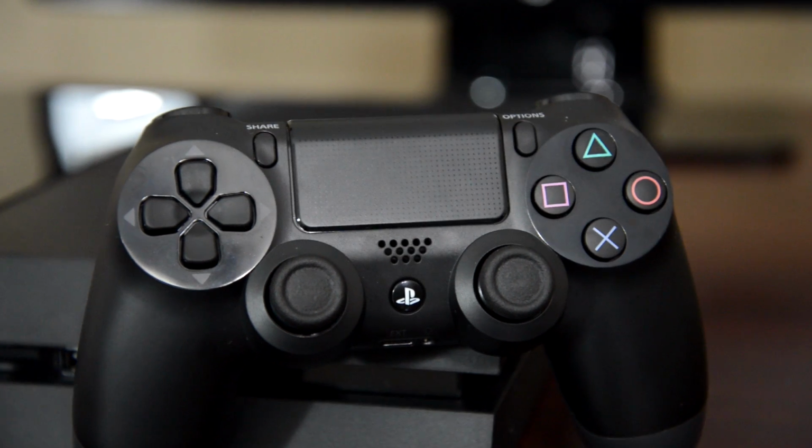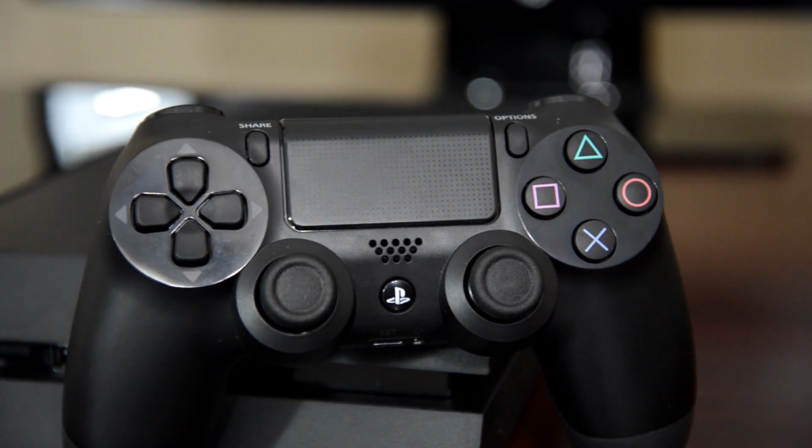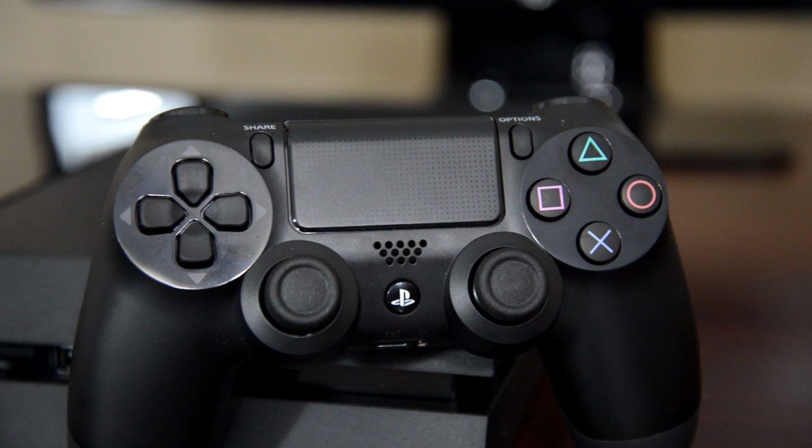There is a new touchpad on the front, which has proven to be almost useless for the limited amount of games that are available so far. I'm sure in the future it will be used more rigorously for other games.